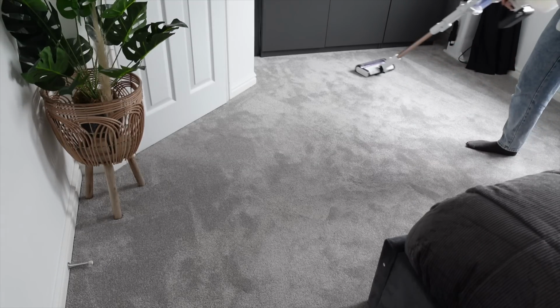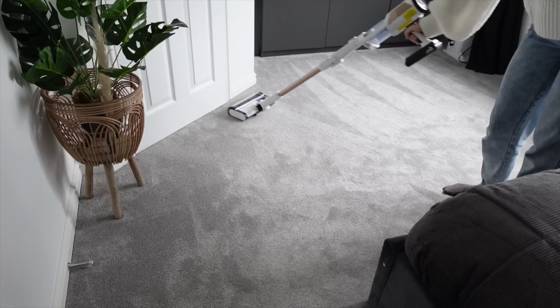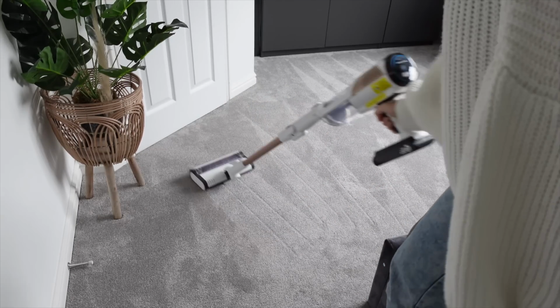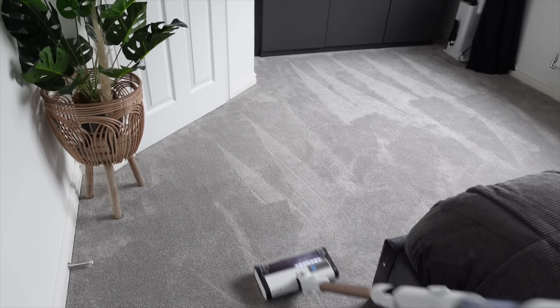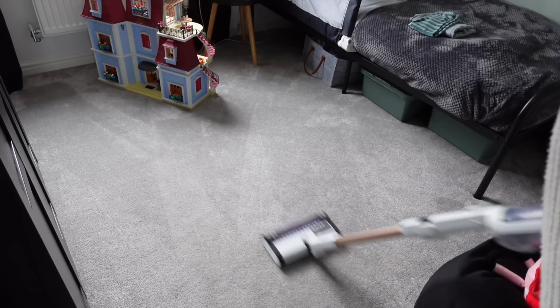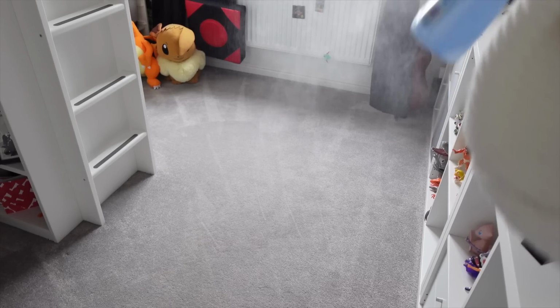And I really wanted to vacuum the carpets upstairs today. That was one thing in my mind that I wanted to make sure that I had time to do today. So I'm going to go through every single bedroom and the landing as well, making sure everything is thoroughly vacuumed. And just to finish it off, I'm going to grab some Febreze fabric spray and give each bedroom a little bit of a spritz.